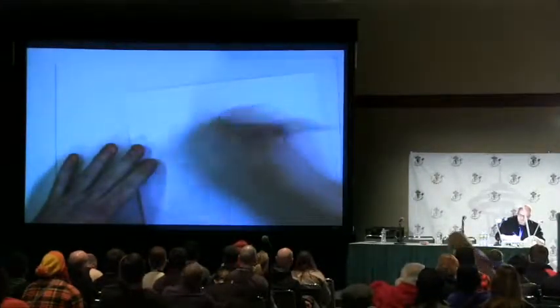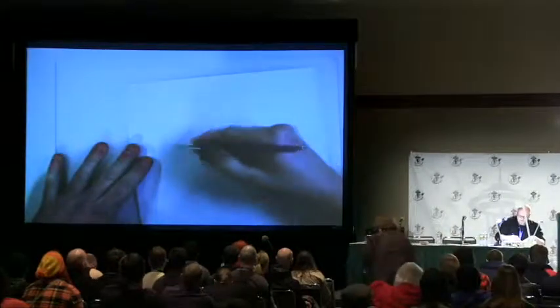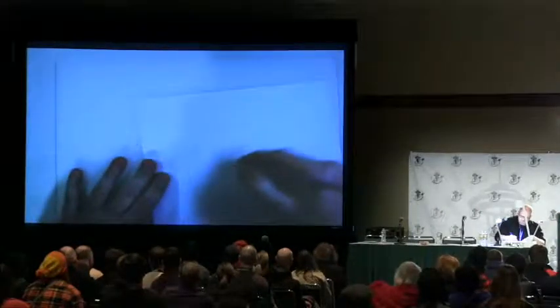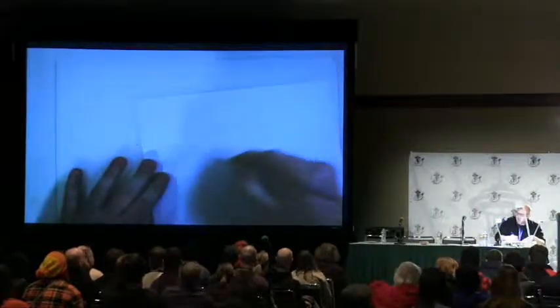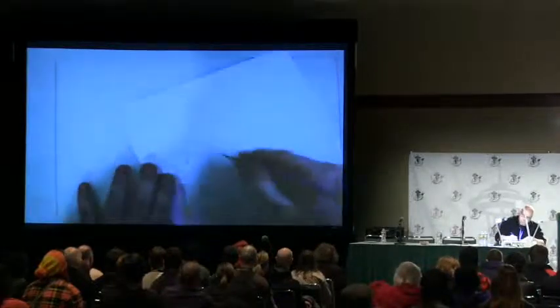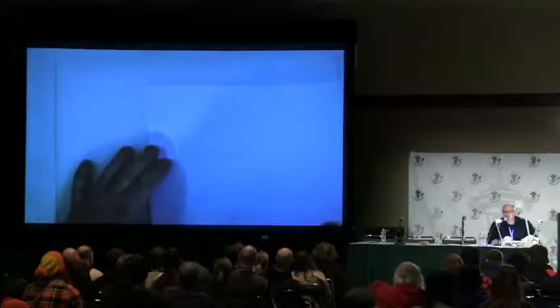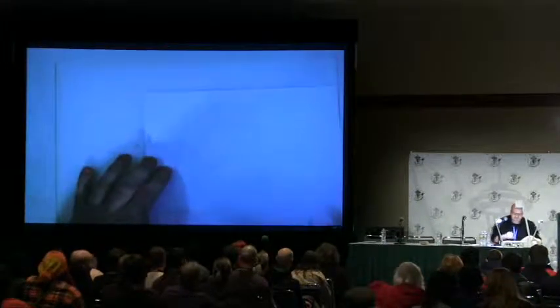Now the pencil is not going to show up well on the Elmo. It's showing up pretty good, actually. Yeah, it's doing okay. Every once in a while, if it doesn't show up, you just have to lift the paper a little bit. Okay, but when you're starting Batman, you can see how well I follow instructions from DC staffers.